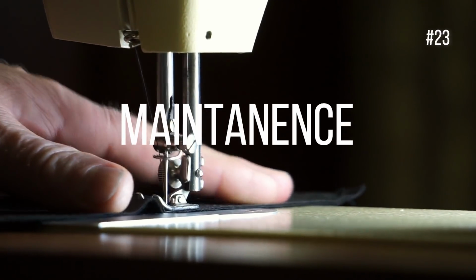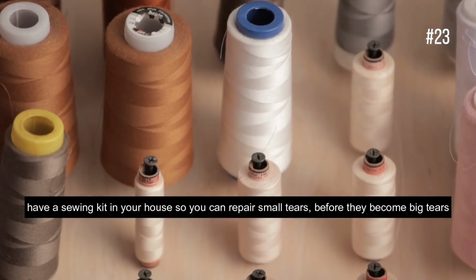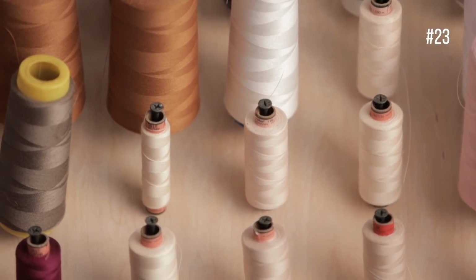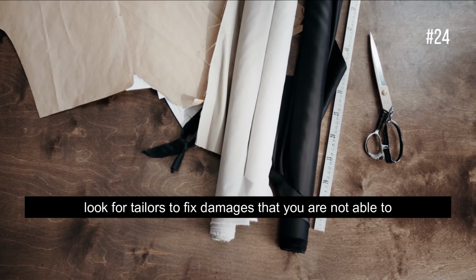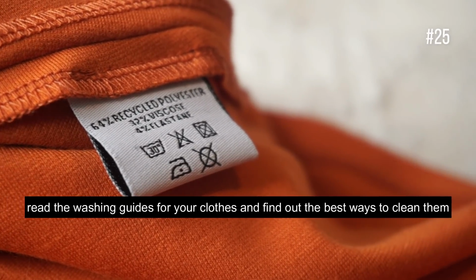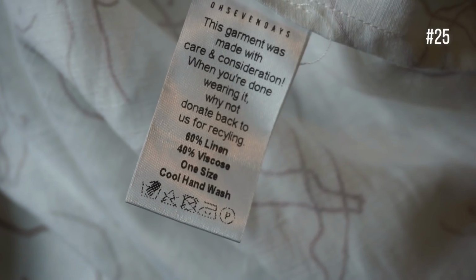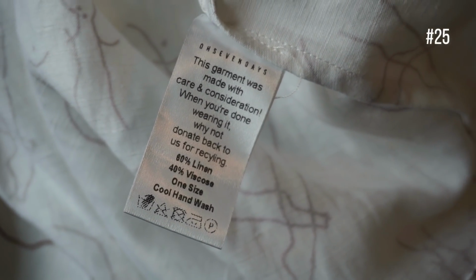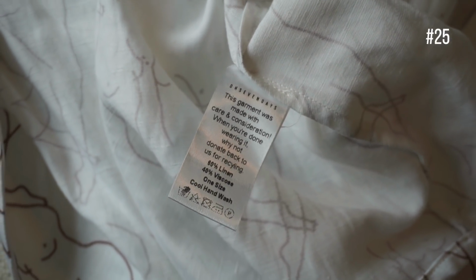Have a sewing kit in your home so you can repair small tears before they become big tears. The internet also has tons of guides on how to fix clothes. Additionally, you can look in your local area for tailors or people that can fix your clothes if you're not able to. Read the washing guide on your clothes and find out the best ways to clean them. Washing some clothes on too high or too low temperatures can damage them and make them unwearable, so knowing how to take care of your items will automatically be more sustainable.